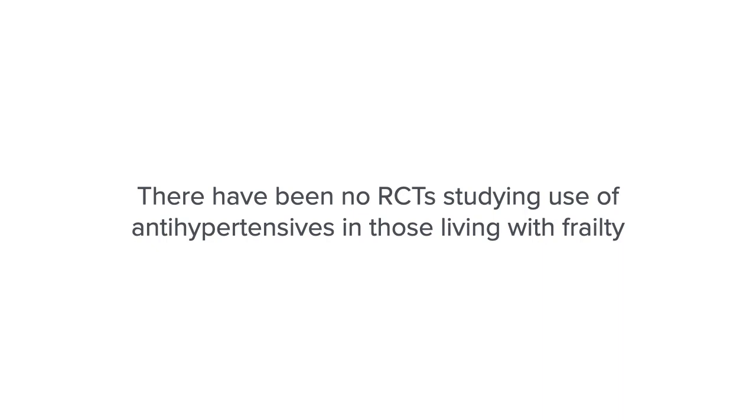And as I mentioned at the time, neither of those studies included patients that we would consider as being moderately or severely frail. Clearly, there's a need for further research here, and I'd be very much interested if anyone has any data, randomized controlled trial data, specifically including patients living with frailty.